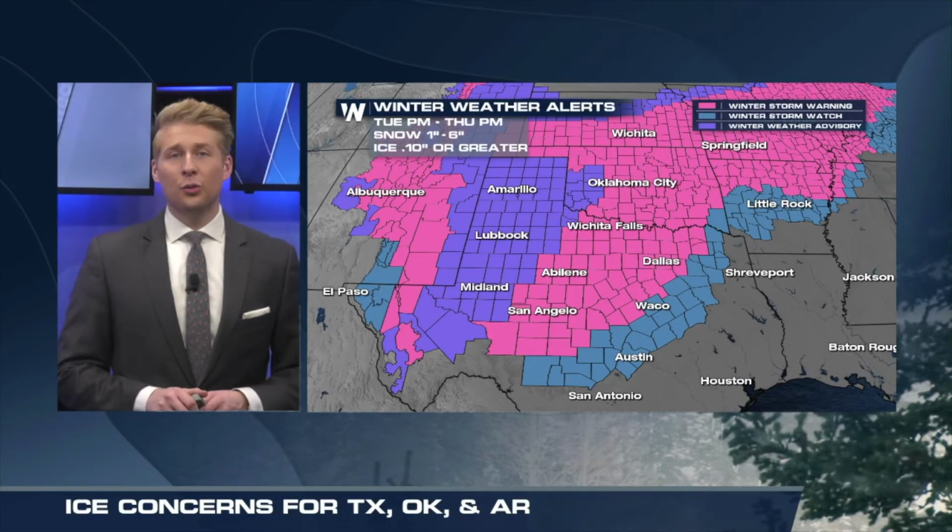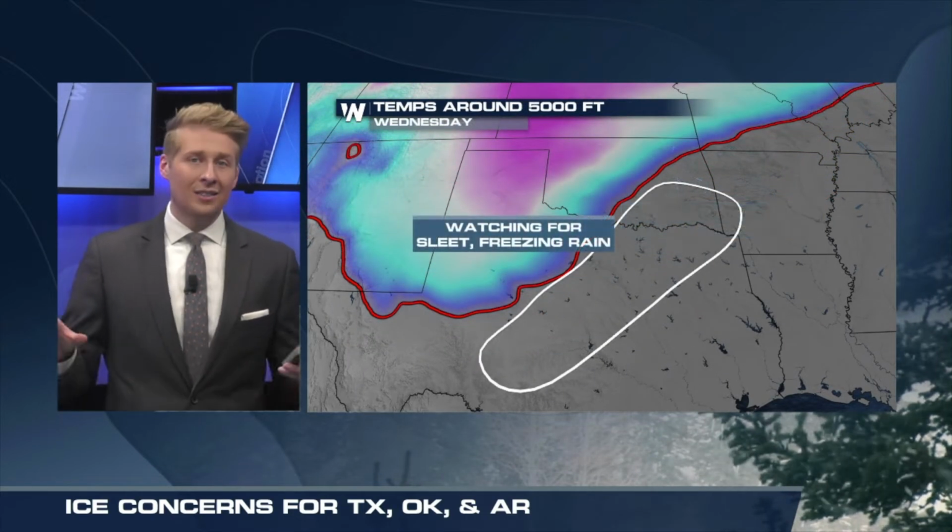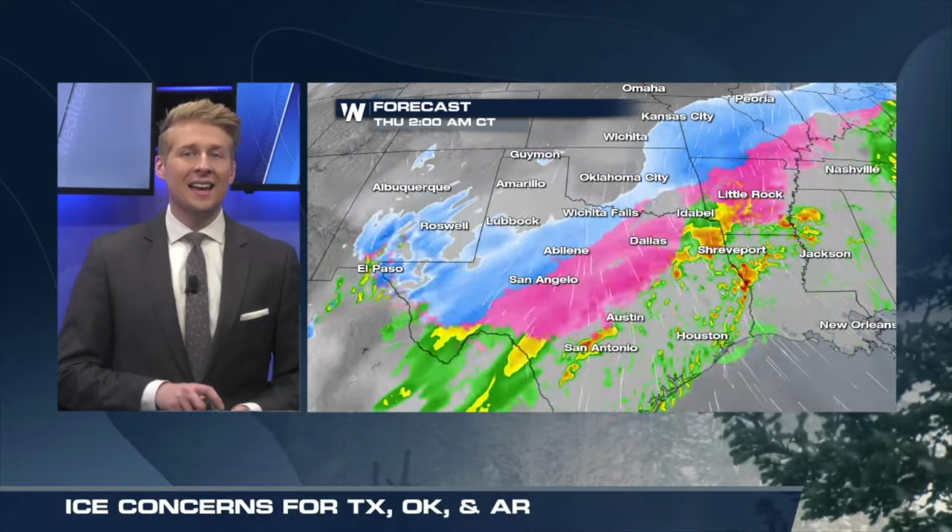Winter alerts through Thursday afternoon and evening. Ice, snowfall going to be a possibility. That ice is set up because of the colder air at the surface, the warmer air aloft. We're seeing that snow melted down towards rain, and then it refreezes once it makes contact with the surface.